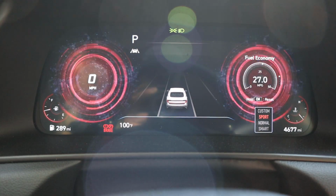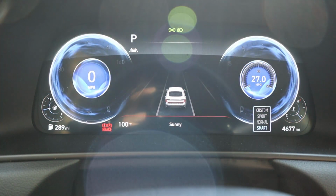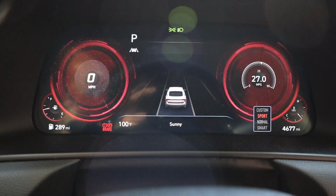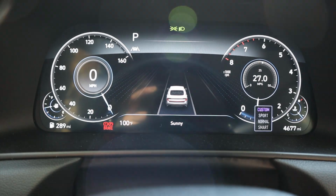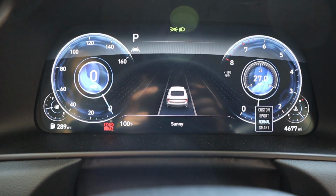Now I've got some different drive modes. At the very top there, we have the custom mode. And notice that we've got really cool animations for all of the different drive modes, like popping into them. I think that's pretty cool what they've done there. Definitely wish more car manufacturers did something like this. But yeah, that's all for the drive modes and the center stack.